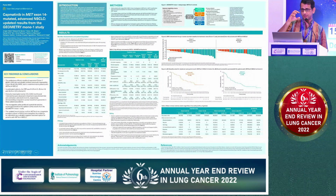Now the question is, how durable are these responses? What is the median progression-free survival? So the median progression-free survival is about 12.4 and 12.3 versus 5.4, 6.9. So if you are treatment naive, you get almost a year of median progression-free survival, which is what you get with drugs like Gefitinib or Erlotinib. So this is like a real target which can give you a durable progression-free survival.